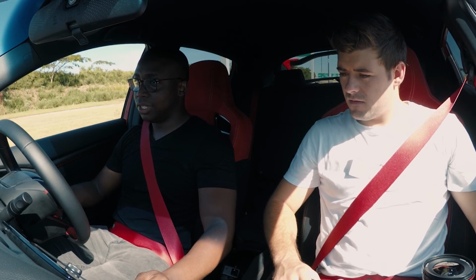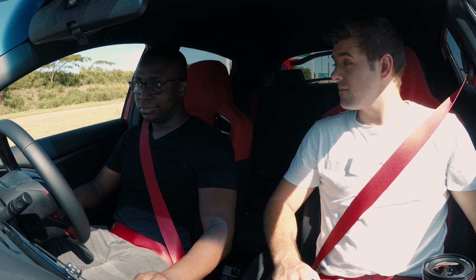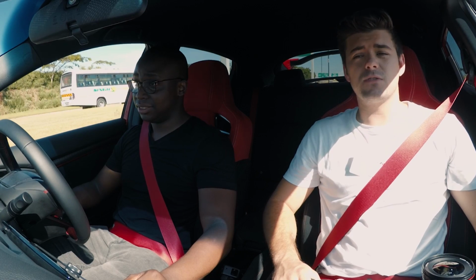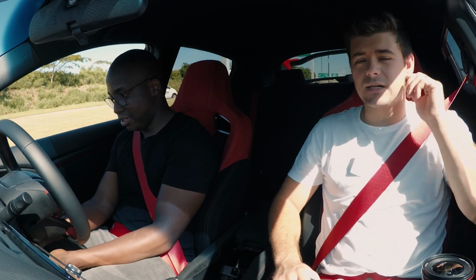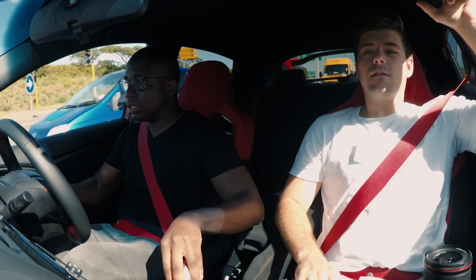So yeah, it looks good. I mean, I'm looking at a grey one in front of us. We're in a red one now. That styling, it's bonkers, bro. It is. It really is. Wings, fins, yeah, all sorts. But the Type R's always been like that. It's always been the car that's unashamedly fast and furious.